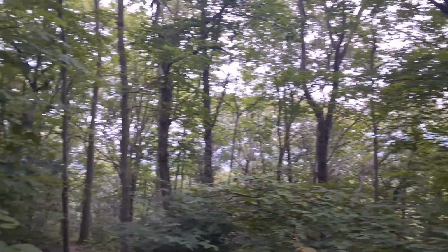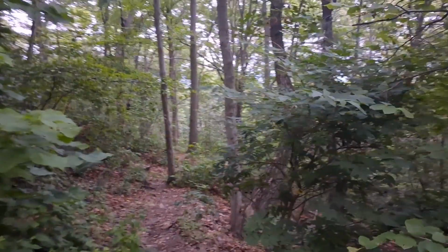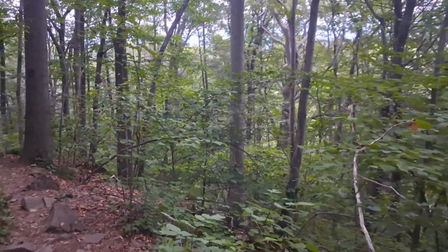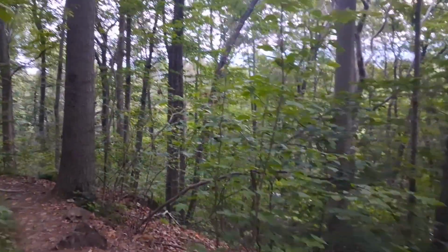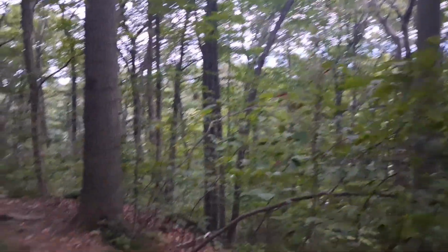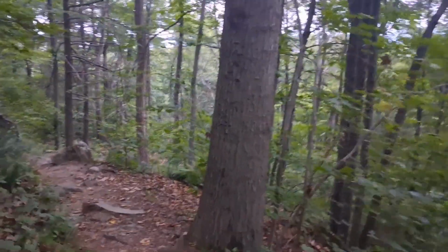I love the sound of the birds at night here. I don't know if you can hear them as good as I can with the mic volume. I'll be quiet for a second. Very interesting. It echoes throughout the woods.